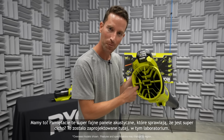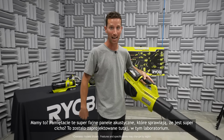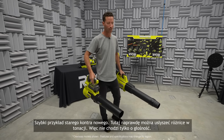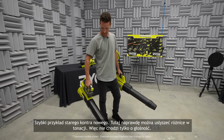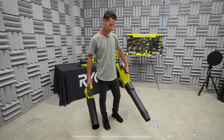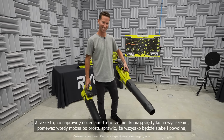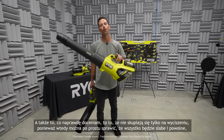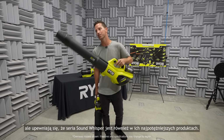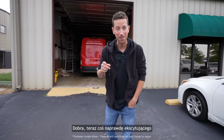You know those super cool sound panels inside here that make it super quiet and Whisper Series? That was designed here in this lab. Quick example of the old versus new. In here you can really hear the pitch differences, so it's not just the loudness. There's the old, a little whiny. Ooh, low and manly, I like it. And also what I really appreciate is they're not just focused on making things quiet, because then you could just make things really weak and slow, but they're making sure that the Whisper Series sound is also in their most powerful products.